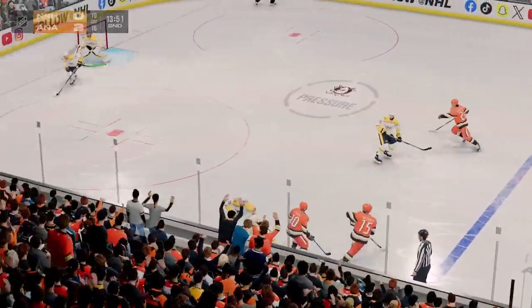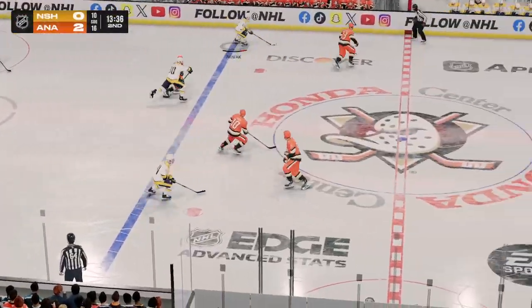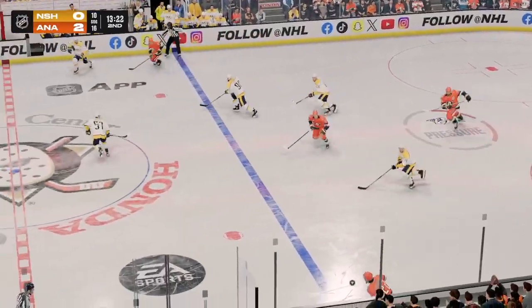Niskanen's such a great player, James. He's got great hands and in-tight skill, but just that extra move there, it's a tricky one, and he gets lost in it. And down he goes as the puck goes free.